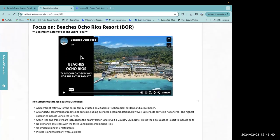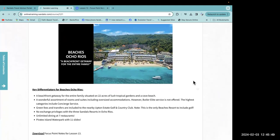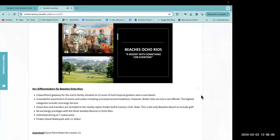So here we are at Beaches Ocho Rios Resort. Beaches Ocho Rios is a beachfront getaway for the entire family. Overlooking the Caribbean Sea and set on 22 acres of lush tropical gardens, this is the lead-in Beaches Resort with entry-level pricing, making it a fantastic value. All Beaches Resorts have something for everyone, making them a perfect option for those multi-generational vacations. Beaches Ocho Rios goes one step further and includes golf, the only Beaches Resort to do so. It also provides complimentary golf lessons for kids so that golf can become a family affair.